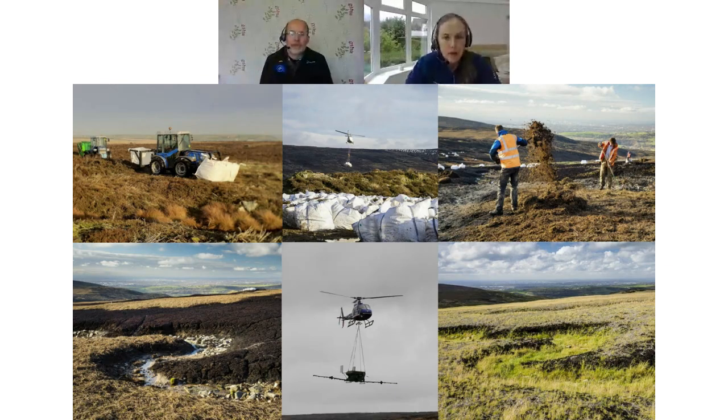So in the top left-hand corner there, we've got a tractor and some white bags. So the first step to get stuff growing on the bare peat again is to actually cover it over and protect it from the elements. So a lot of erosion is just simply caused by the wind and the rain.